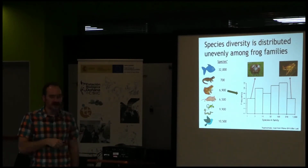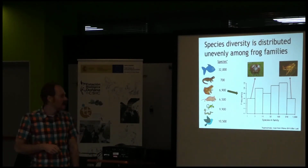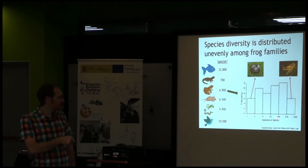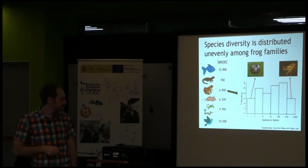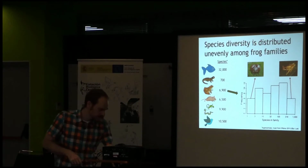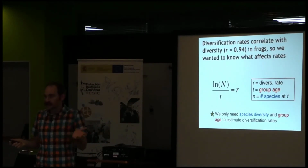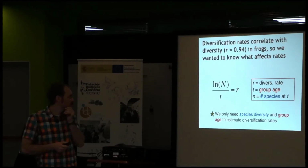There are only 2 species in this group now, and this is a burrowing group of frogs that's found in the Western Ghats in India. But you can see if we look across species and family, at least we get a log normal distribution in terms of the species number. So I want to know, why do we see such big differences in species number across clades?